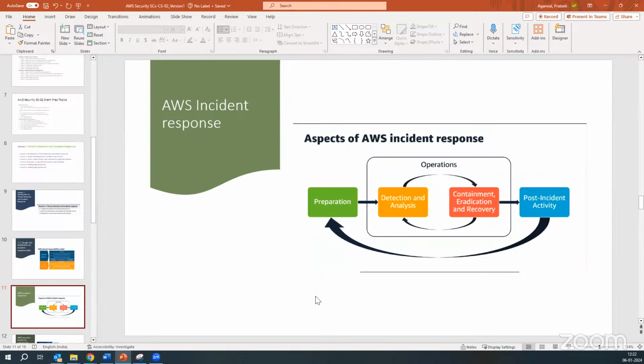Why it makes a difference, and what makes AWS so confident that its AWS incident response works adequately across the environment. It governs the operations through the four aspects of AWS incident response, that is, it incorporates the operation from the preparation level to the post-incident activity.